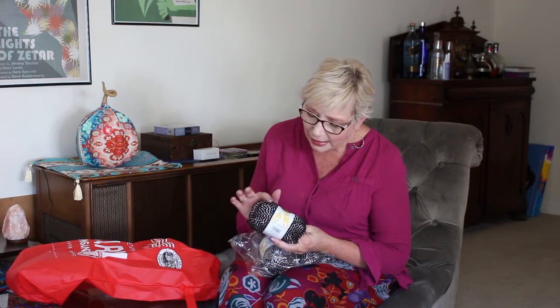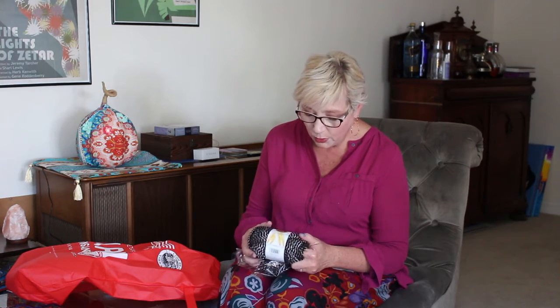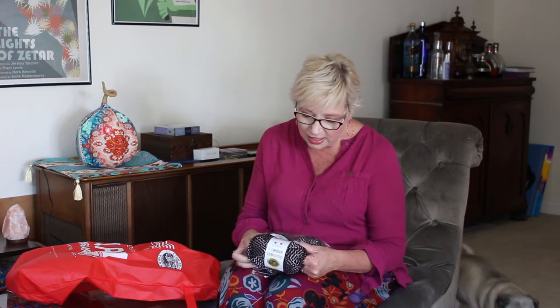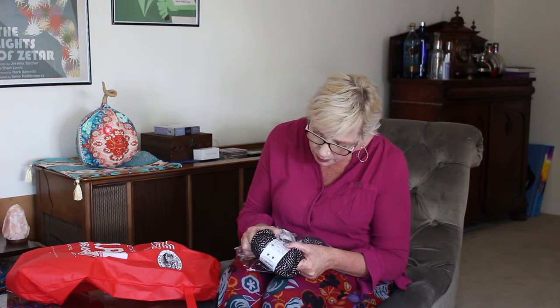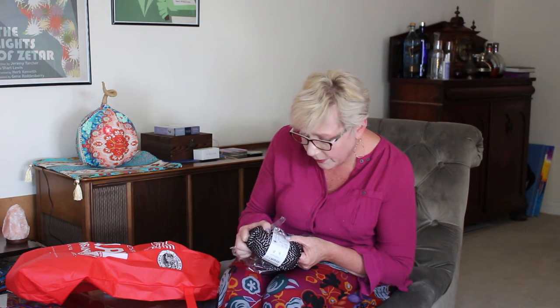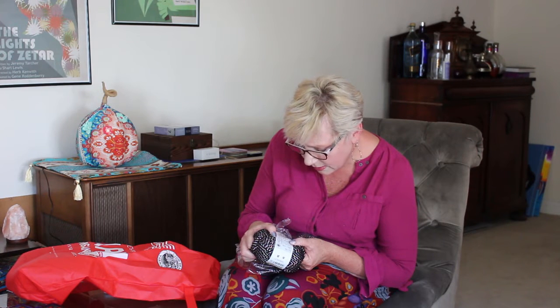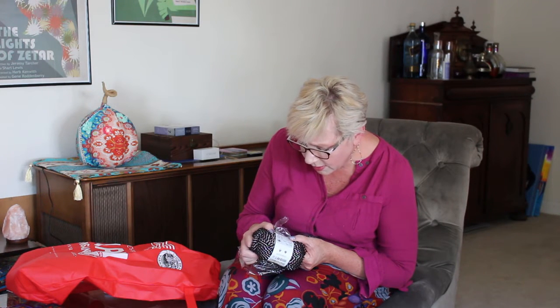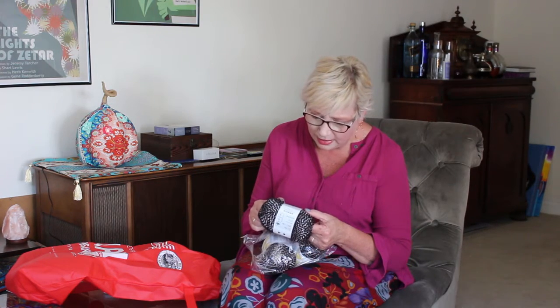It's a black and kind of a gold, maybe more of a silvery color. Really pretty. It's got a little bit of a sheen to it. And this would be, the needles would be a crochet hook. It's always very small, and I have bad eyes. Crochet hooks, I don't know, maybe like a G or an H, something like that.